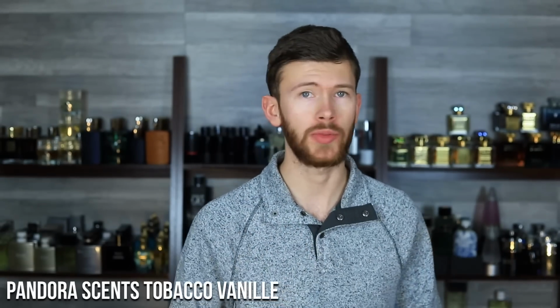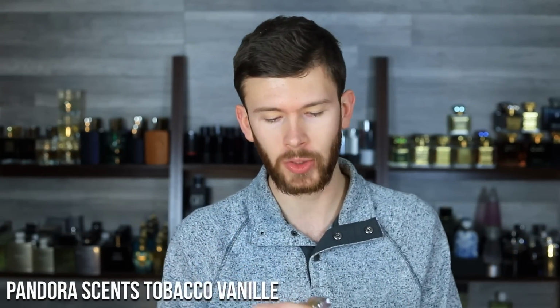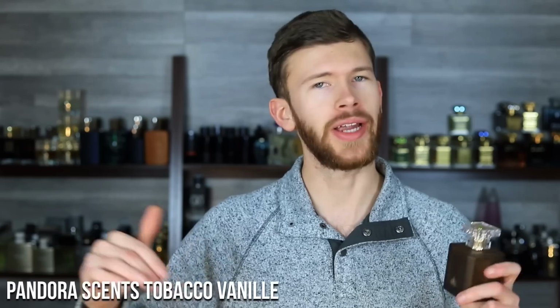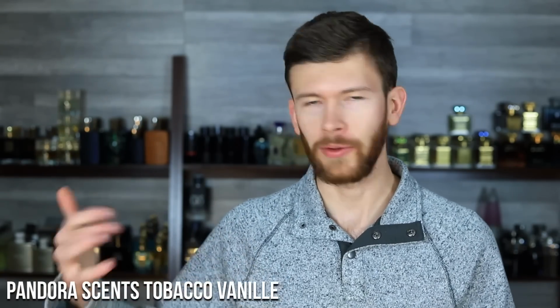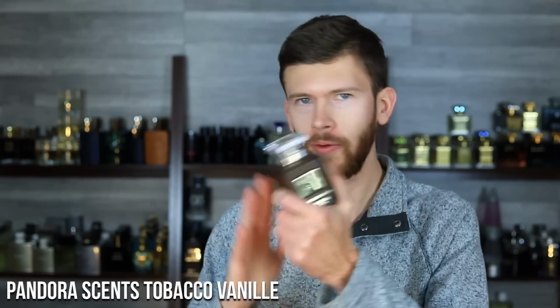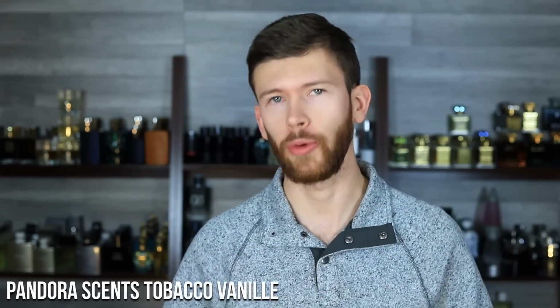This smells like Christmas time. It really does. There's something about this one that smells like the holidays, and I love it. Tobacco Vanille is just out of reach for a lot of people. For a 50 ml bottle on discounters, you're up in the 200s, mid $200 range. That's insane. So go for this for 20 bucks. You're not going to regret it.